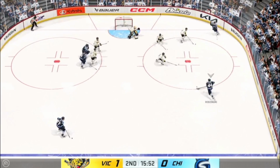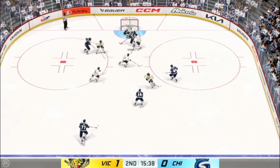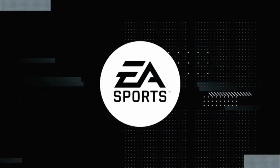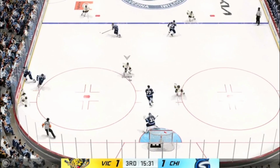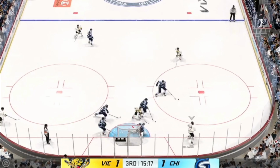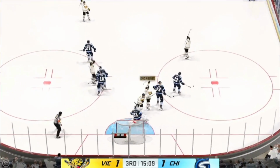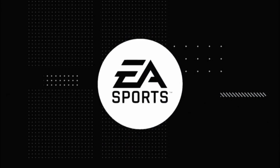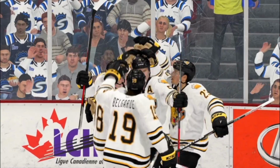The point for Rodzinski. Rodzinski shoots and stopped there. Rebound, Vermont scores! And the Saguenays tied this game at 1 thanks to Vermont. Goal, here's Cormier, and they find Bellegarde, and Laval stretched his pad out, and then Waugh scores! And the Tigers regain their lead here in the third period, and it is now a 2-1 game.